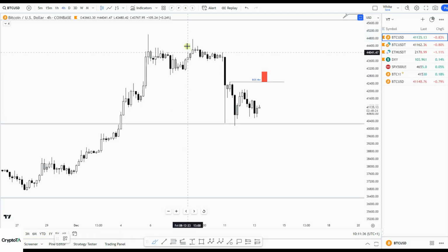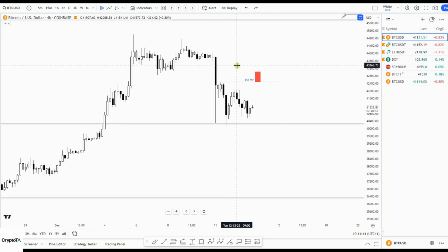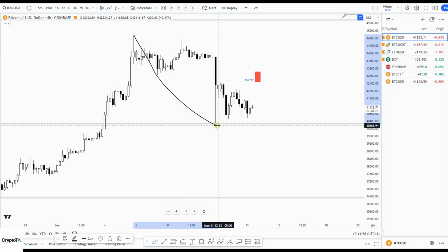And where Binance, for instance, has the top here, you have a 1, 2, 3, 4, 5. This is not a very standard default ABC correction. It is in 5 legs. So after 5 legs down in a certain direction, you usually do get another 5 legs. And that would pan out like this. You have A, B, C.